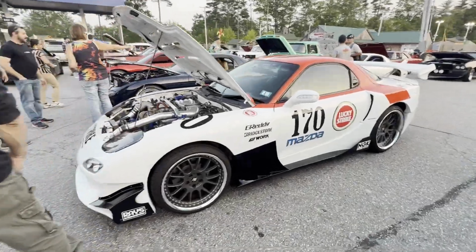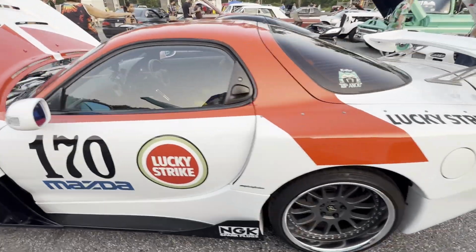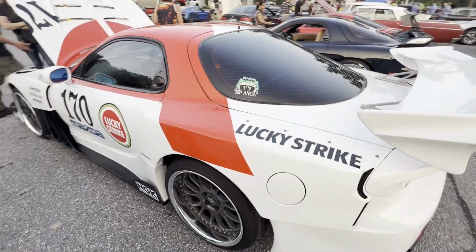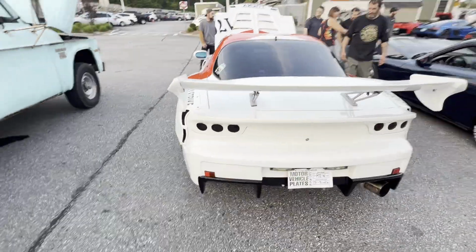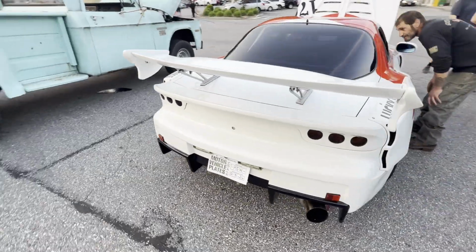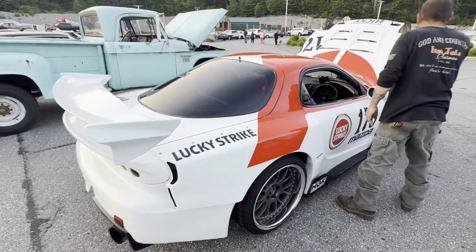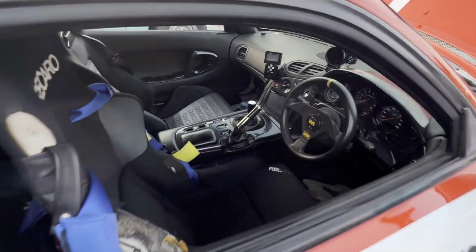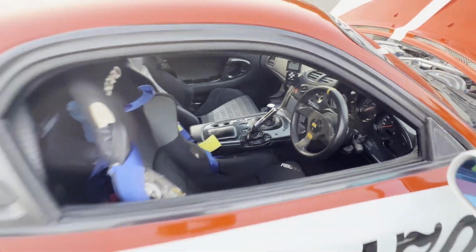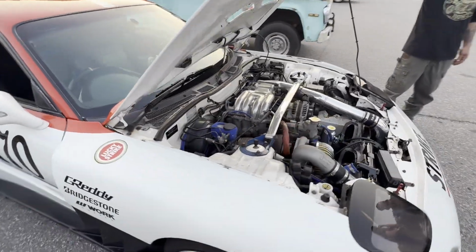So there's a plethora of RX-7s here tonight. I kind of like the livery on this one. Wide bodied a bit. Come around this side. And it drives on the right hand also. Pretty cool. A Lucky Strike Mazda RX-7.